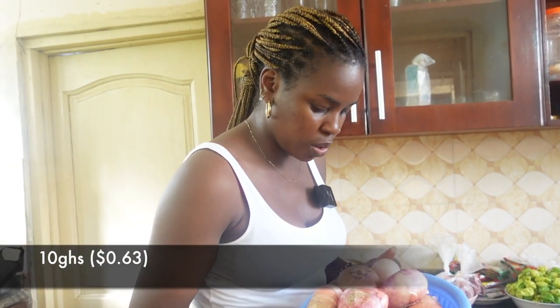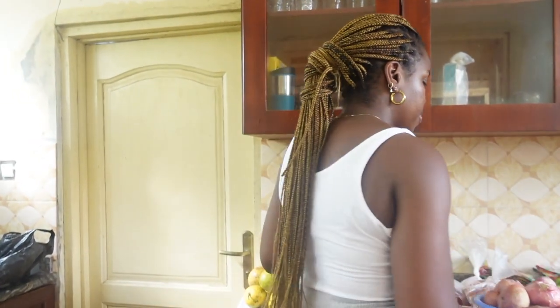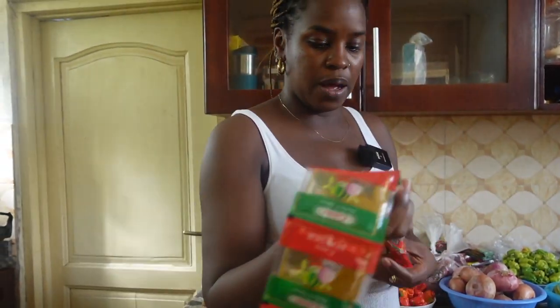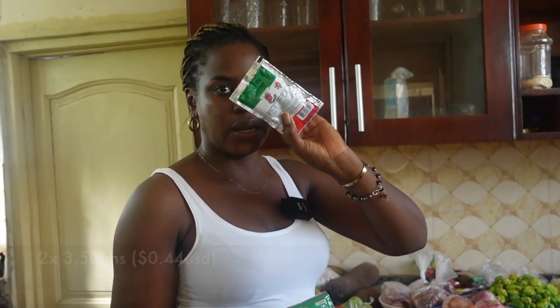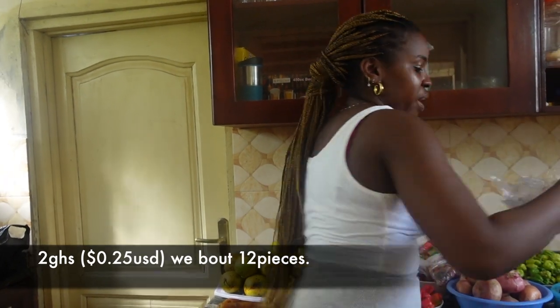There's about how many pieces in here? There's like 12 in here, and I think she added 1 or 2 more. And then we bought okra, 5 cedis. And then this is curry powder. One like this is 3 cedis 50. No, 2 cedis for 3. These were 3 for 2 cedis. This is the spice bowl.